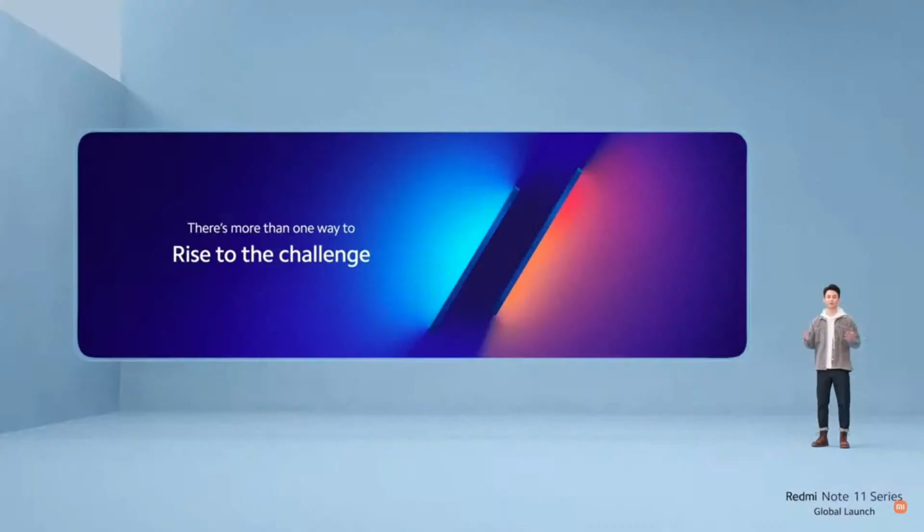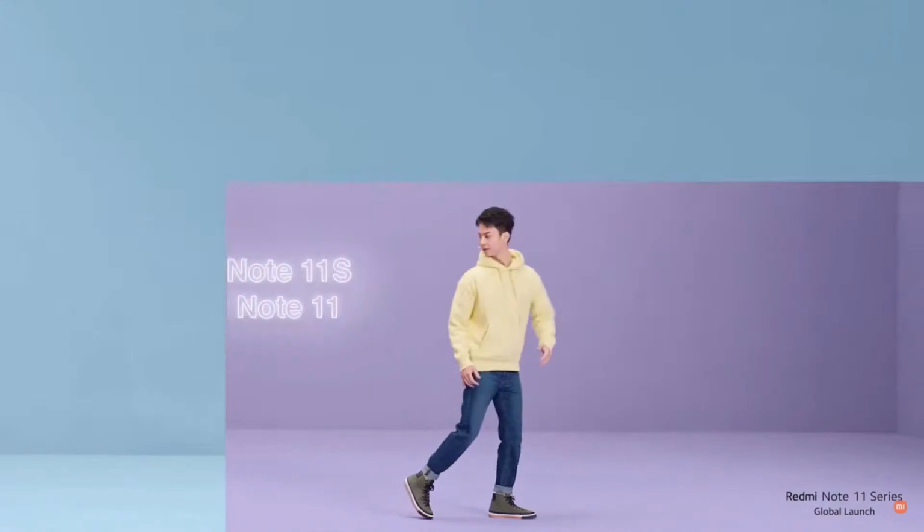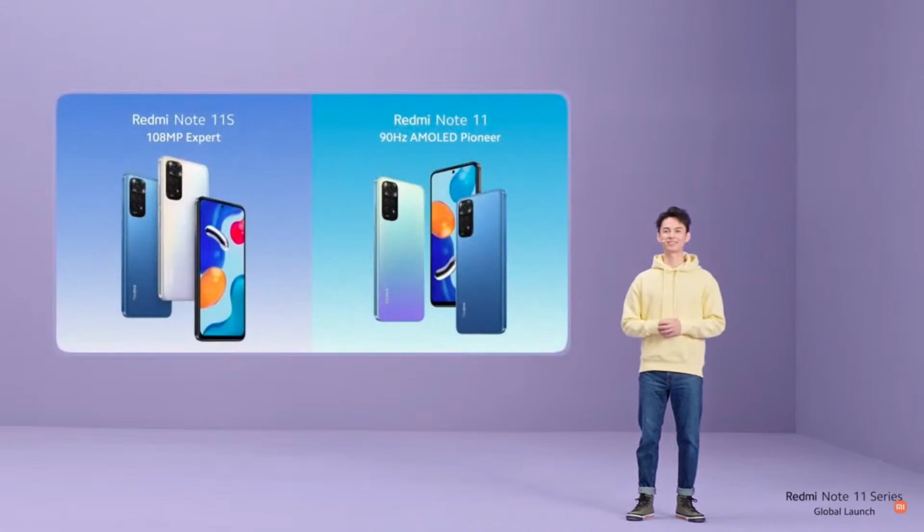So that was Redmi Note 11 Pro 5G and Pro. 2 amazing devices that shatter your expectations of what's possible in the mid-range. But today, we're giving you more ways to rise to the challenge. Actually, we're giving you 2 more. Now, our next 2 devices are something just as incredible as our Pro models. They are Redmi Note 11S and Redmi Note 11.